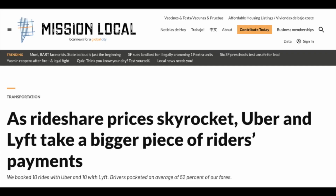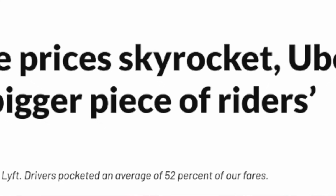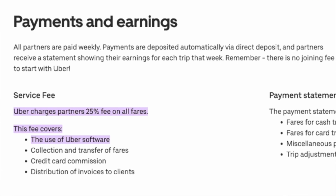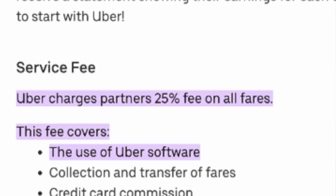So I found this article from a few years back: As rideshare prices skyrocket, Uber and Lyft take a bigger piece of riders' payment. And according to them, it's 50%, right? We booked 10 rides with Uber and Lyft. Drivers pocketed an average 52% of our fares. Then I went to the Uber website to see what Uber had to say about their take rate. And right there it says Uber charges partners 25% of fees on all fares. I don't know exactly where they came up with that number, but that's what's on their website. So let's get into it.